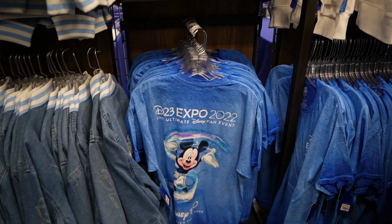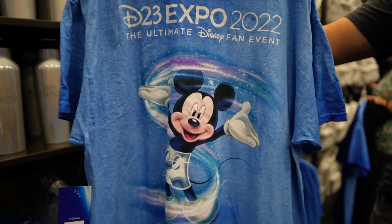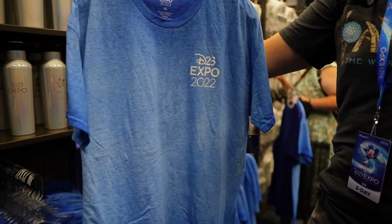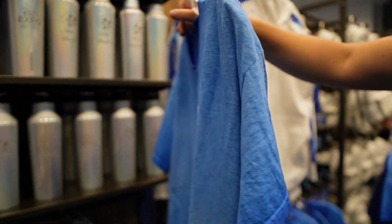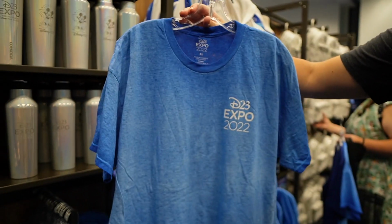Okay, this is the shirt that Nick and I had our eyes on. I just think this is awesome. And the thing I love most about it, it has kind of a tie-dye, wash distress feel. It has Disney 100 on it, and turn it around. Super cute. I love that it has the year on it. I think I'm gonna get us a shirt to share. I love it. How much is this? It's gonna run you $27.99. Woohoo, going in my bag.